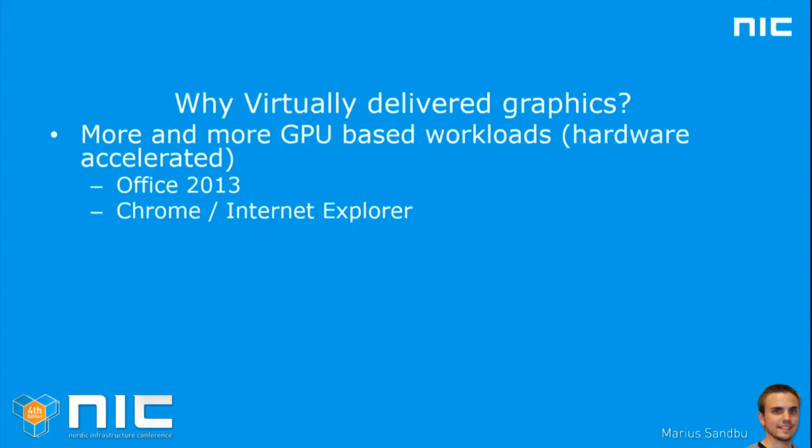So, why virtually enhanced graphics? First off, there's a lot more GPU-based workload these days. So who here has had trouble with Office 2013 and hardware acceleration feature enabled? And there we go, we see one hand. Same goes for Google Chrome, Internet Explorer. If they see a GPU or graphic card installed on a computer, they try to use it in order to offload processing. There's a blogger called Helge Klein. He made a blog post comparing the performance of these applications without a GPU and with a GPU. And they saw that the performance difference was up to 20% better performance if you had a GPU installed. That's a lot of percentage.